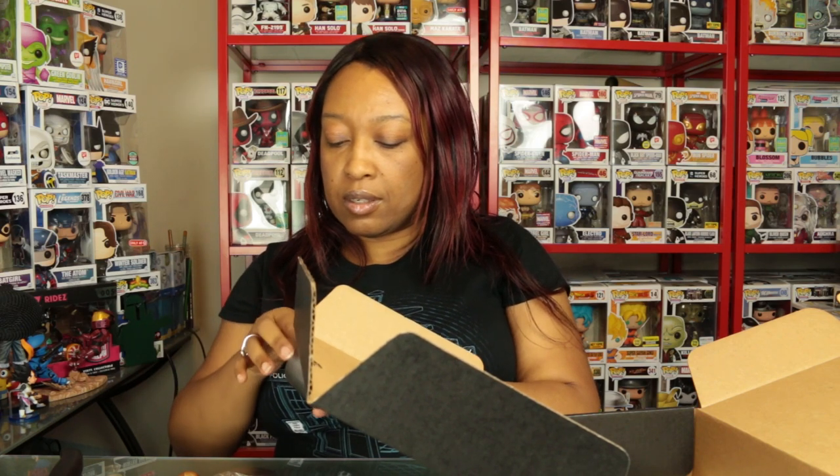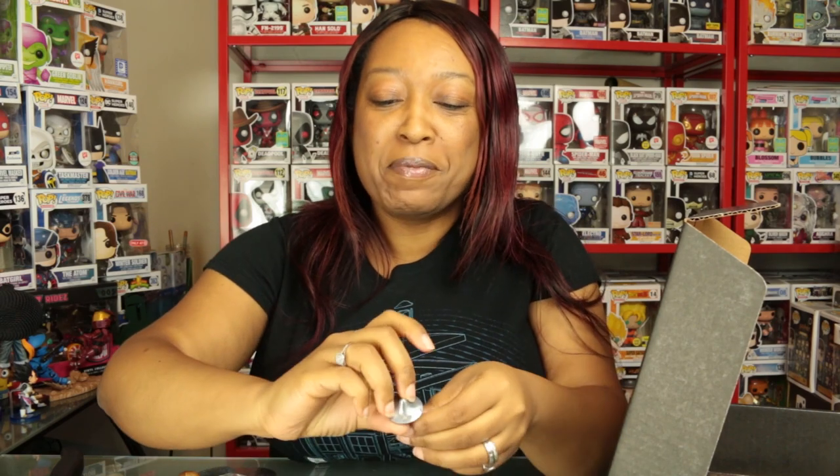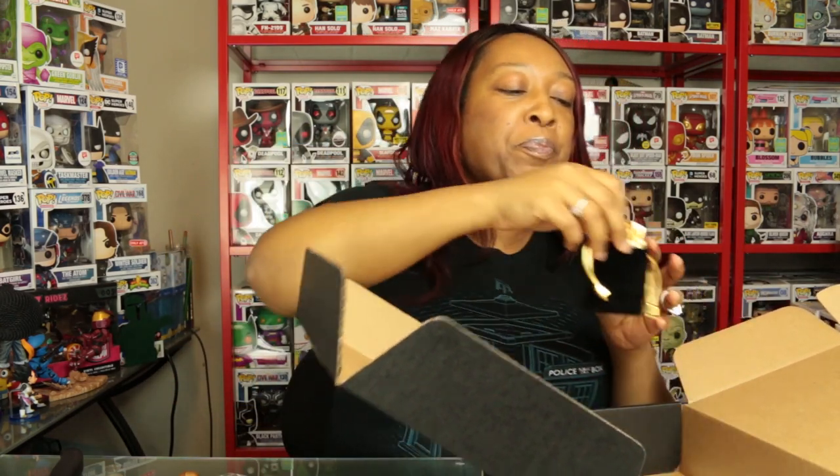What is this? Okay. Oh! So, is it spinning or is it not? Some Inception here, okay. We have the dice and we have the spinning top. So like, does it stay spinning? I can't even spin it correctly. But oh my gosh, that is cool. It looks just like the spinning top from the movie too.